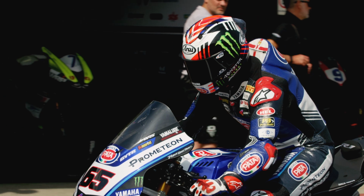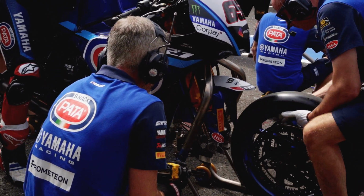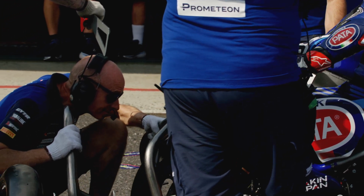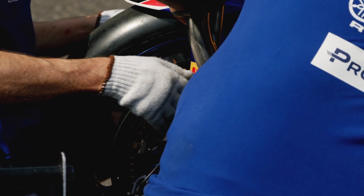It's a matter of if we start the race on wet tyres and the track's drying, we'll come in and put slicks on, and then vice versa. It only comes about when we're going to change tyres, because we only have one bike, so we don't change bikes, we change tyres. Obviously very important to practice it. We don't practice it every session, especially if the weather forecast's fine the whole weekend, for example. But as in Donington, when we had a pretty mixed forecast, we practiced it at the end of every session.